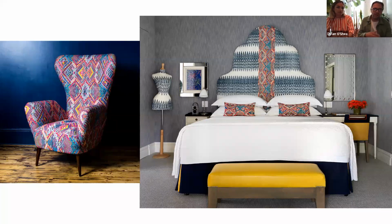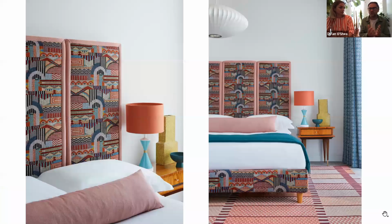And so we did a lot of trying to show people how you can use it, because we don't want people buying a beautiful textile and not knowing what to do with it, so it ends up in a drawer. And we think it's too beautiful to do that. You should live with it and enjoy it all the time.